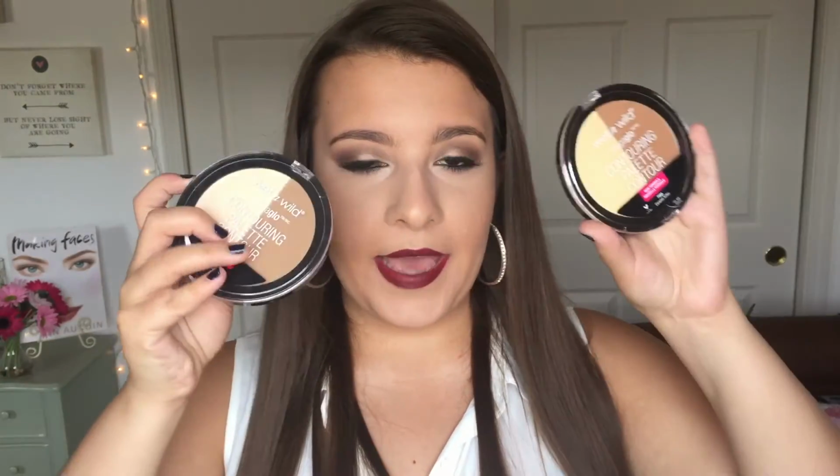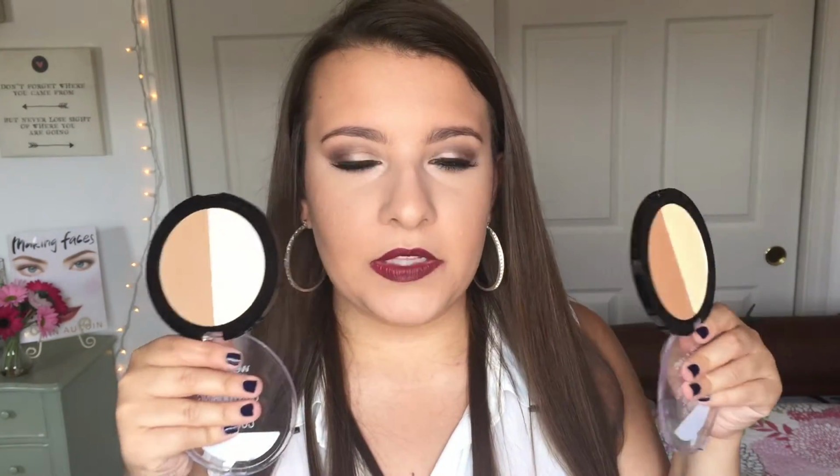Lastly, from Wet n Wild, I wanted to pick up the contouring palette duos. I got them both, one in the shade Dulce de Leche and one in Caramel Toffee. I got them both because I really wasn't sure which one would work for me, because I'm not super tan, but I'm not super fair either. So here they are. These are what they look like. This is Dulce de Leche and this is Caramel Toffee.